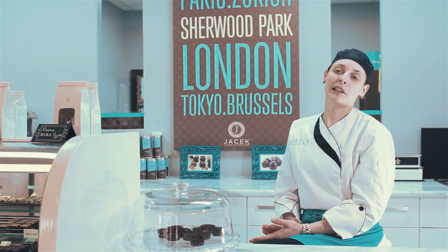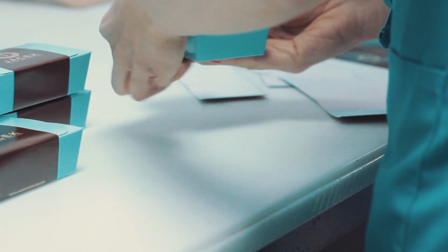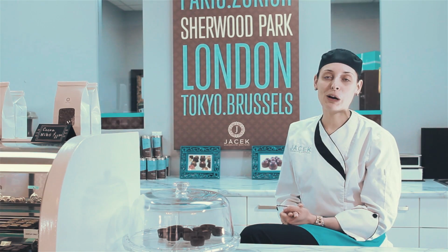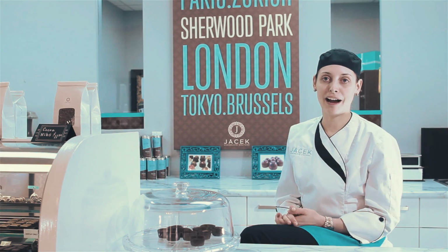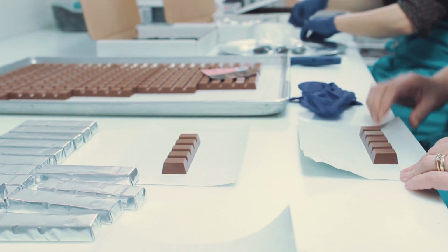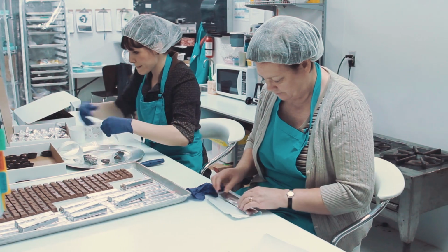So the packaging is a really important role because it's sort of the end piece of the experience, is how does the product look when it gets into your hands, and so the packaging is all done by hand. And the bars are extremely hard to do. I can't even wrap a bar like those ladies do. We have 3 people in the company that are exceptional wrappers. There's no creases, they're meticulous.